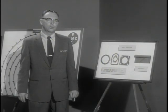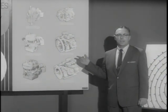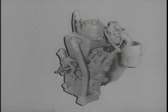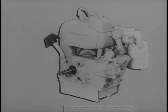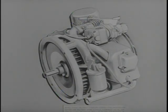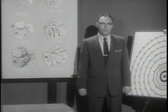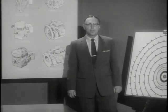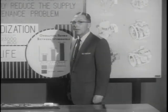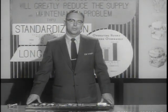Hand in hand with the program of eliminating all unnecessary repair parts by standardization, we have developed a small engine program in 6 sizes: 1/2, 1 1/2, 3, 6, 10, and 20 horsepower, designed to meet the power needs of the armed forces. These 6 engines replace 78, now presently being supplied the military services.